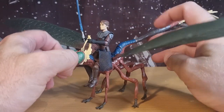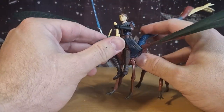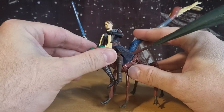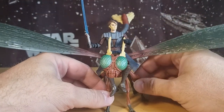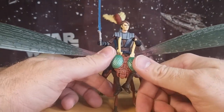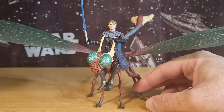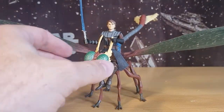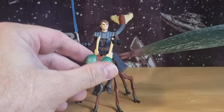Yeah, I'd love to hear your thoughts, folks. Have you got this one? Is this one you've ever had in your collection? I don't know if I need to have him holding on to that, but it kind of looks cool that he's using his head as a steering wheel. Got to have a little bit of grip somehow. So I'm looking forward to popping him on the shelf. That's for sure. Really, really cool.